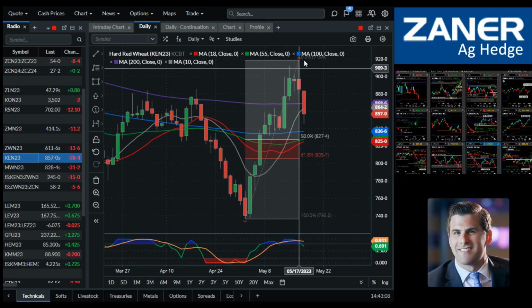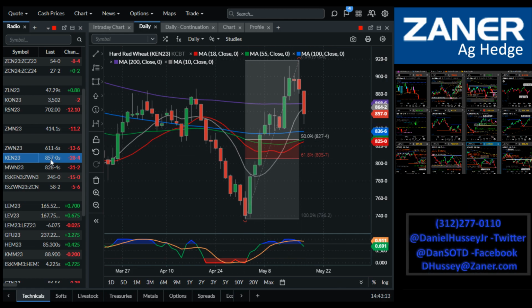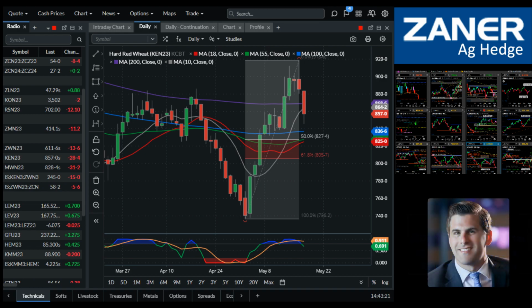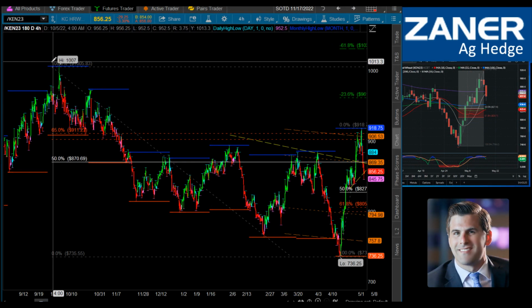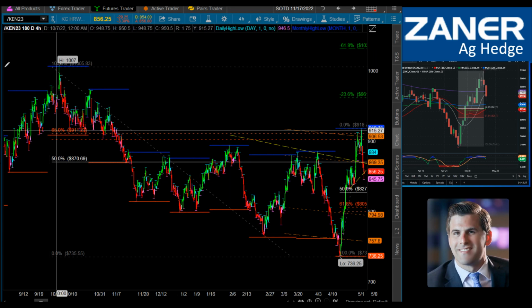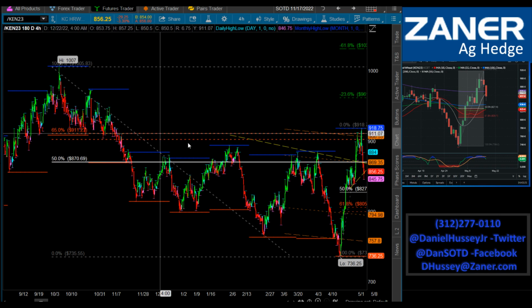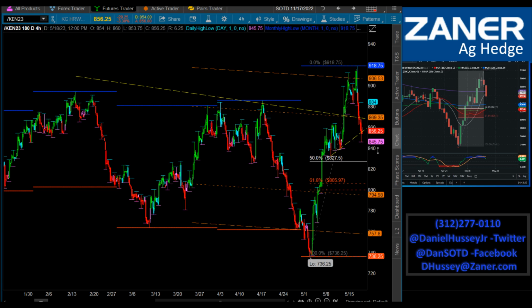But hey, a sell-off from 920 down to 845 in 24 or 48 hours definitely makes you hold your breath a little bit, as a long, or if you're going to step in here, maybe take a second and reconsider. Here's that 50% from the 1007 area down to the 736 low. We went above that with the 911 break above the high. We were trying to break above trend lines here. We kind of failed back.